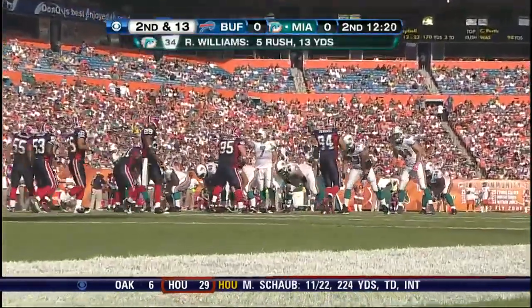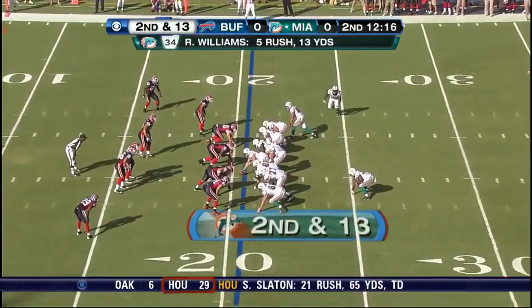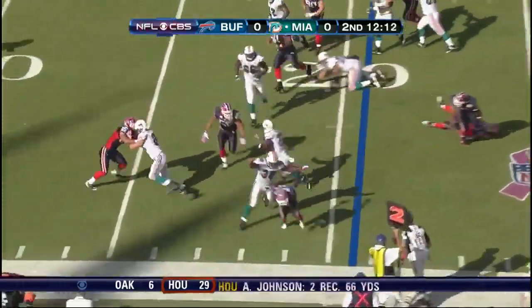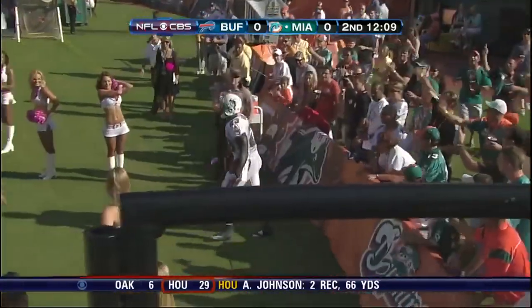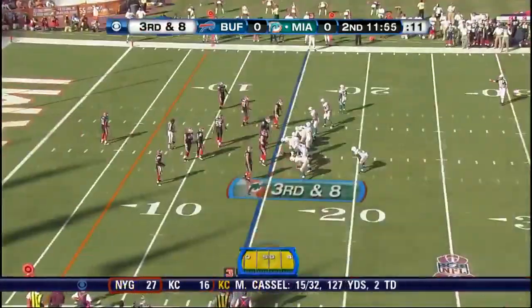9th play of the drive. Ronnie Brown is in, and at the top of your screen is a receiver. 2nd and 13. 2 tights. Polite will lead the way for Brown. Kavika Mitchell, the ex-Giant who played on that Super Bowl team, shoves him out of bounds. 15-yard line on a gain of 5. 3rd and 8.